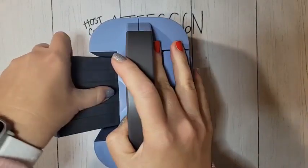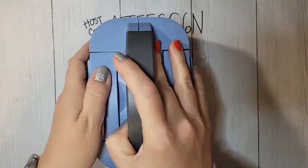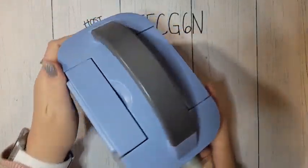So this one is a little bit stiff, and I think that's because it's brand new and I haven't used it. I just got it Friday.